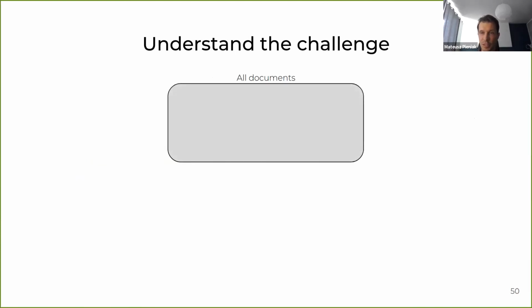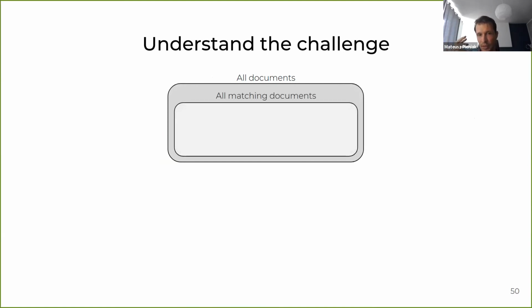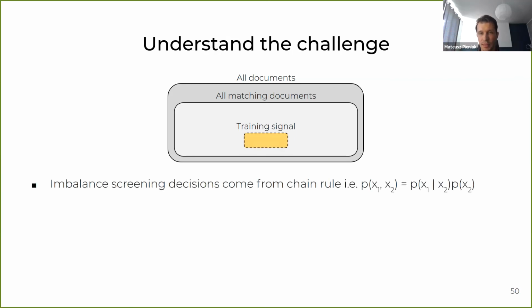And our challenge that was defined in this literature so far was as follows. We had a space of all documents, and then we found some space of matching documents that matches our criteria, and then we have some training signal only here that is sampled from the whole space of documents. And the problem is that if you have multiple criteria and try to combine them into one final decision, which is 1 or 0, you may end up with this imbalancedness, because some random variables, here I mean like some diseases, for example, are very rare in the world.